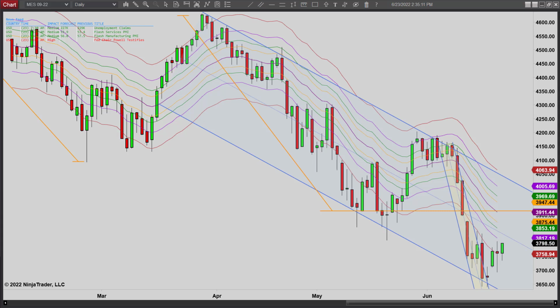Obviously things could change before the day's over, but this is still looking fairly positive here. You can see even though this is an inside bar, it looks like we're going to close much higher today, and maybe we'll even surpass the high of that bar yesterday. It's still an inside bar, but it's looking rather positive.